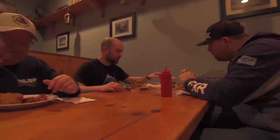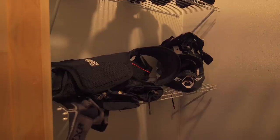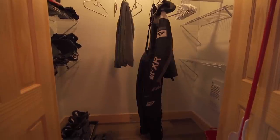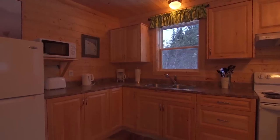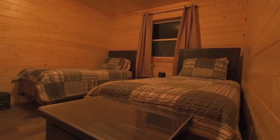He's got gas, he's got food, he's got lodging, beautiful cabins. When you walk in the cabin, one of the coolest features is that he actually has a drying closet. Put your gear in the closet, crank up the heat, and in the morning, your gear is perfectly dry, toasty warm. Jackladder's got it figured out for people that are diehard snowmobilers. They definitely take care of your needs.